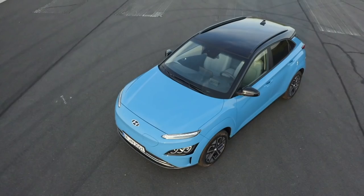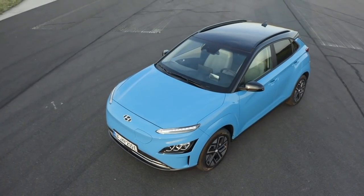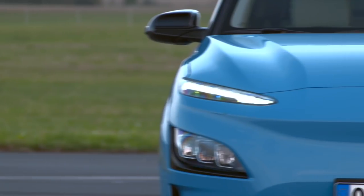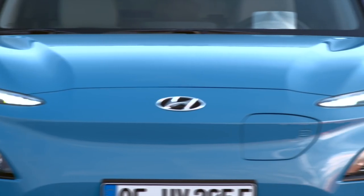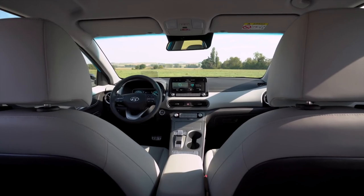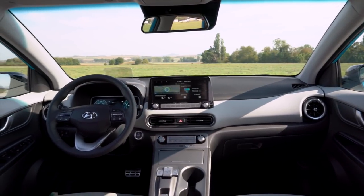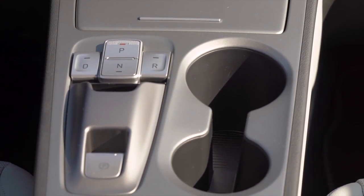Anyways, this isn't the standard Kona, it's the electric one. And that's great for a couple of reasons, right? For the start, it looks better, much better. Electric cars don't need a grill, so all of those go the distance. Instant win. And inside, there's a cabin upgrade, mainly a whole new center console that's set much higher and includes these cool drive select buttons.